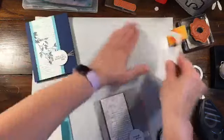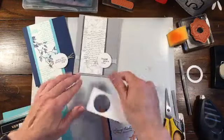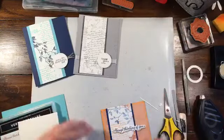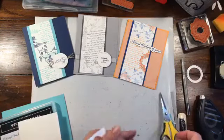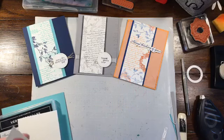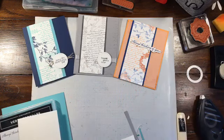We have 3 beautiful cards. One that's very, very unlike me, very neutral, black and white. And then we have the 2 color contrasts, which I think look really, really pretty. And I did so much better than last week. So that is definitely a win in my opinion.